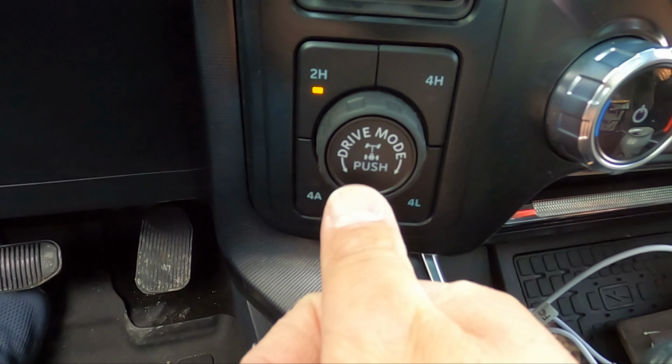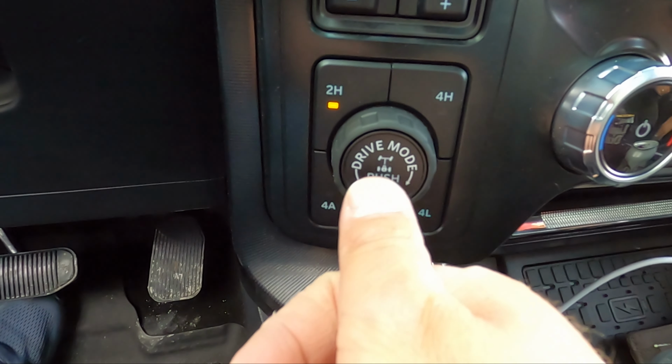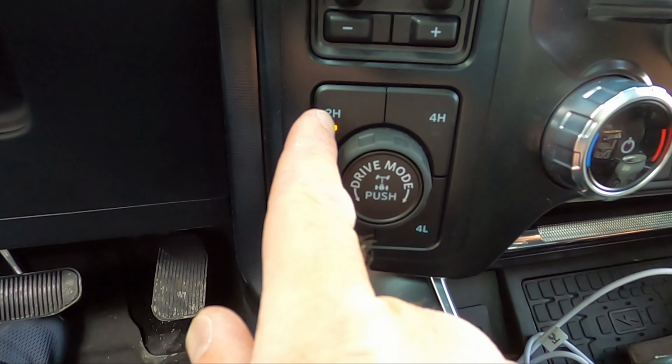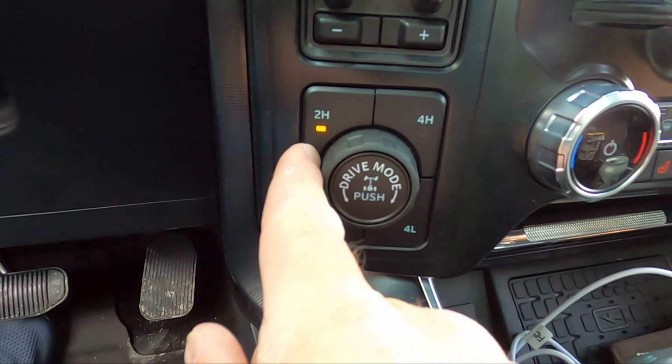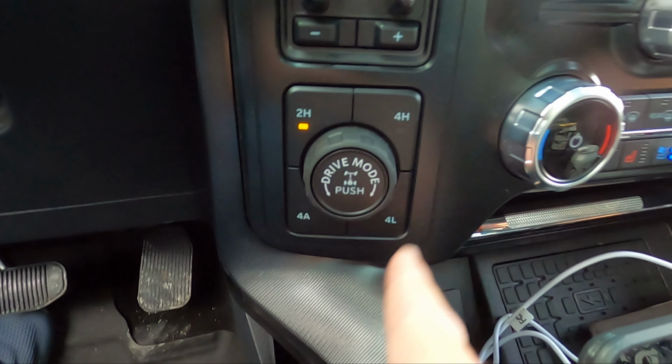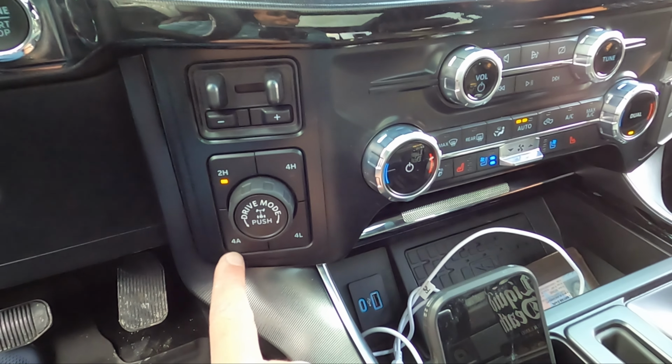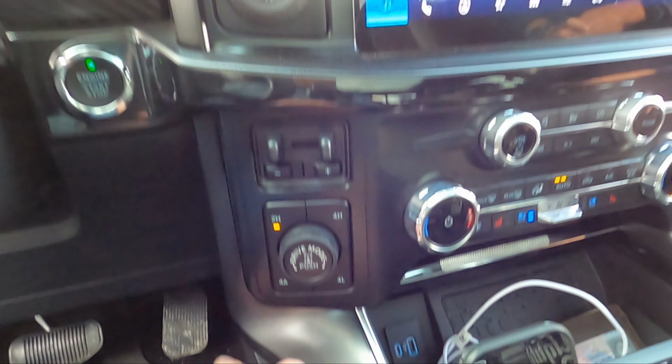Now, you cannot lock the diff in two-wheel drive on the V8, and that's because you're probably going to blow up that locker because it has so much power. But you can, unlike a TRX, have this in two-wheel drive, which is great for smoky burnouts. Four high, four low, four auto. We're a real big fan of that. If you live in snowy or rainy weather, that just means you can floor everywhere and not worry about it.